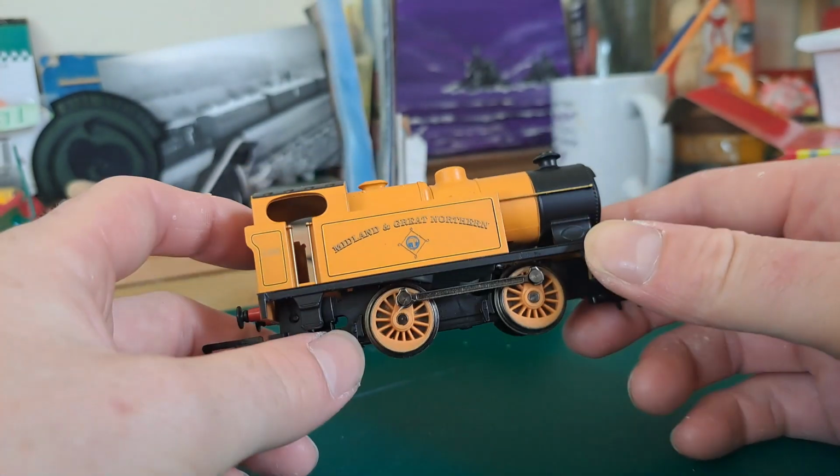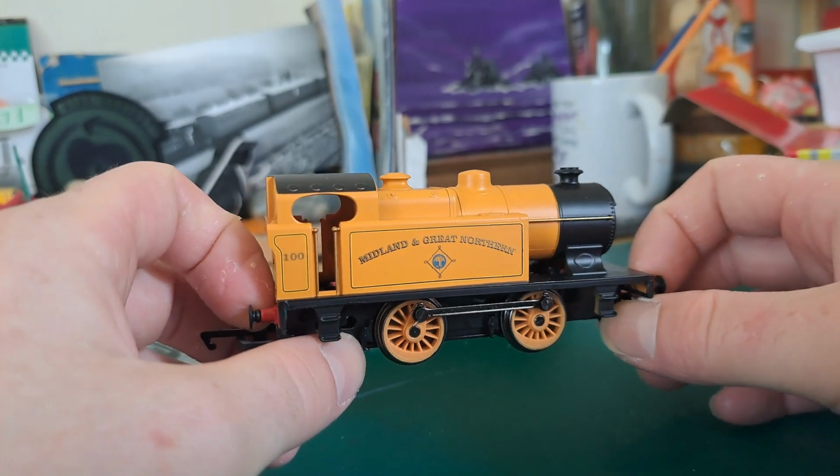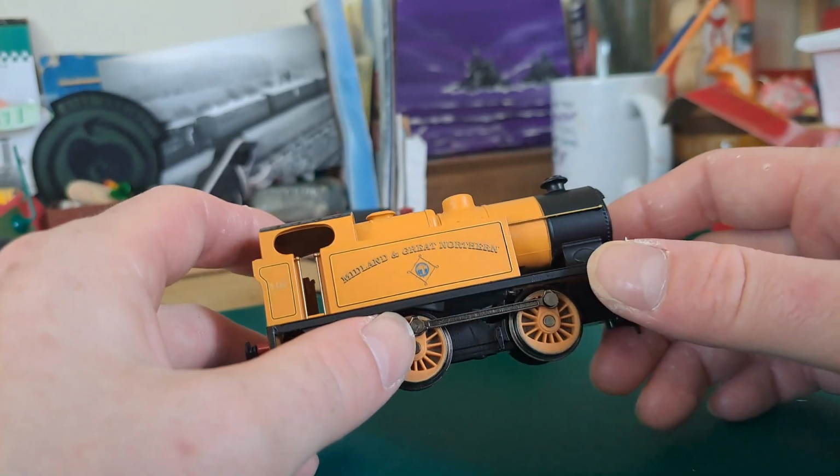So overall, it doesn't match the prototype completely, but as a little industrial shunter type locomotive, it can be at home on any railway.